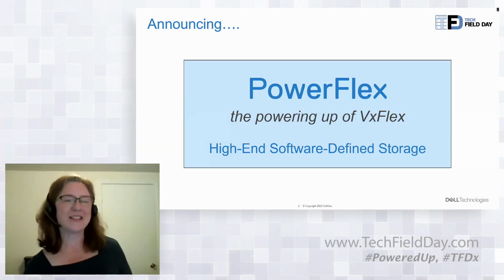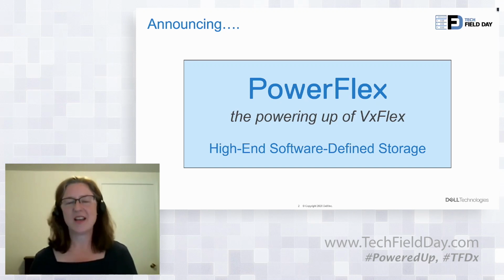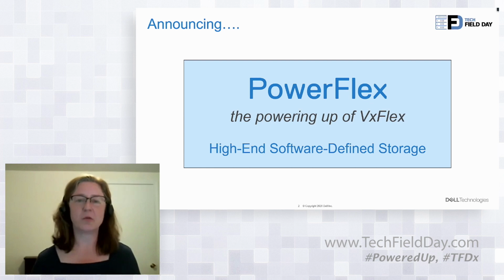And here we go with the name already, so we might as well go ahead and announce it. PowerFlex is the powering up of VxFlex. It is a high-end software-defined storage solution with a great deal of history. If you know VxFlex, or even if you know the ScaleIO days, it's a very proven solution, but we want to really reinforce the investment that Dell is making into this solution. We're expanding the messaging and the use cases for it. And we're going to be talking about how we've also improved the product as we've continued to invest in it.